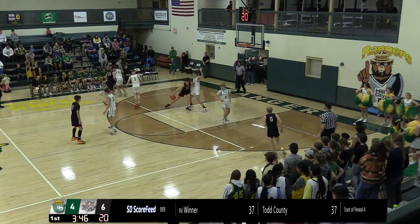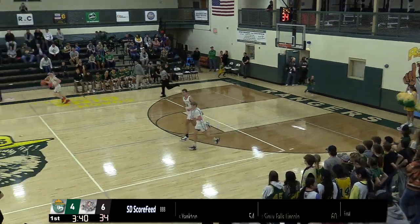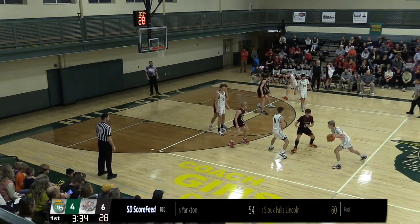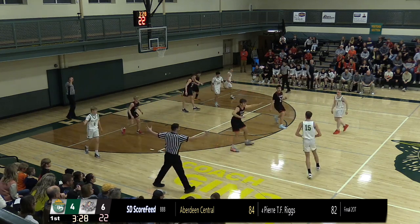So down into Vleem, guarded by Jorgensen. Goes to his right side and rebounded by Jorgensen. That's second rebound of the game for Jorgensen as Sullivan brings the ball up and centers it to Bueller. Rangers will look for a little set offense here. Guarded closely by Buss. Good defense there by Buss.